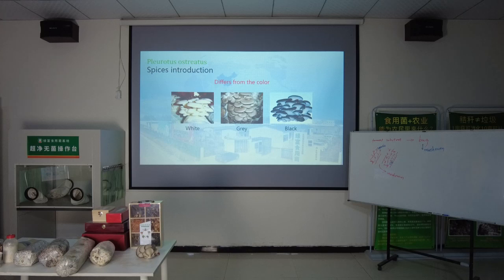These are the three main types of the Pleurotus ostreatus species. Each one has special people who like it, a special market for it. So you need to make a choice of your mushroom. First, you need to consider the market's needs. Second, you need to consider the local temperature, moisture, and conditions.